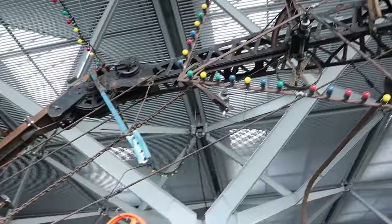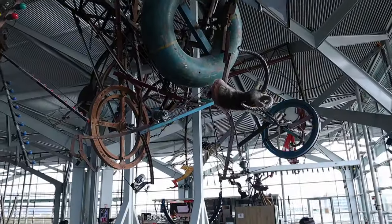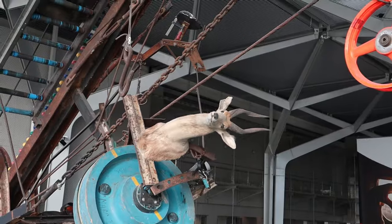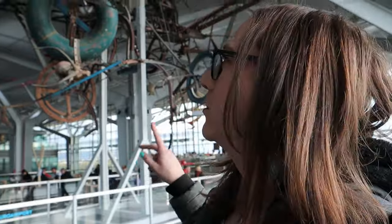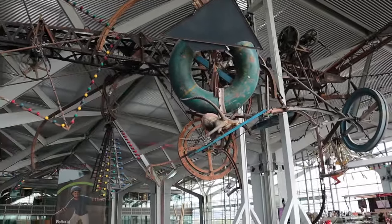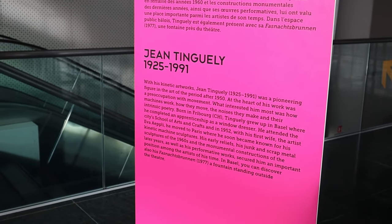This is so cool. This contraption was built by Jean Tinguely, an artist with a passion for movement and a fascination with how machines work. That's amazing. There's deer heads on there. Two of them. Yeah, and in Basel there are some fountains that this guy had also done, kinetic fountains. They were awesome. You can see those in our Basel video as well. There's a whole museum in Basel that has the biggest collection of his works. So if you are interested in this dude, you should go check him out. Jean Tinguely. Can't say it.